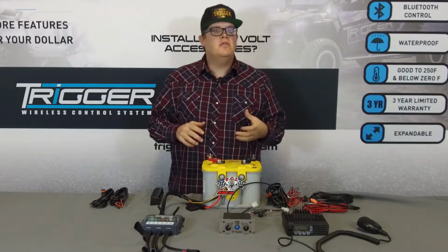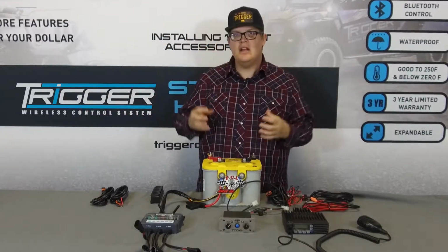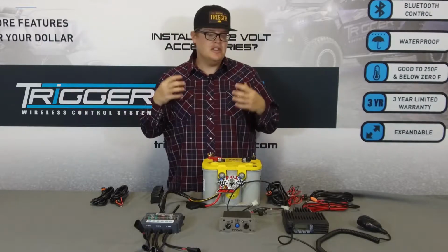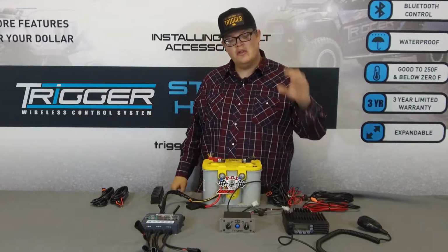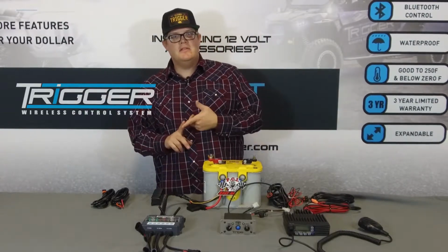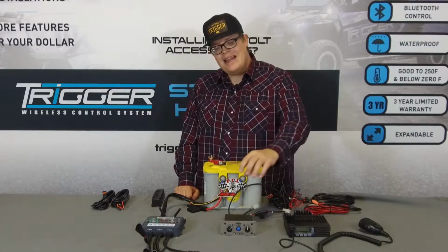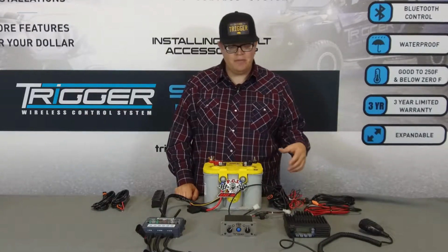What's the intercom used for? If you've got a headset with a microphone, or a helmet equipped with a microphone and earphones in it, you can talk to one another in the car or talk through your microphone through the radio. Great for buggies, great for side-by-sides, great for race vehicles. Once again, the ICOM 50 watt and the Trax intercom system.